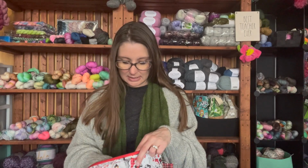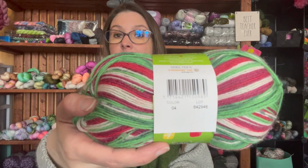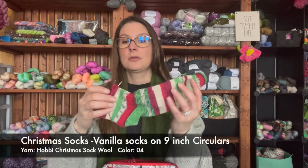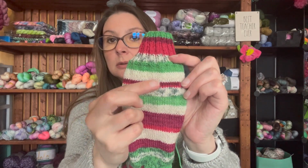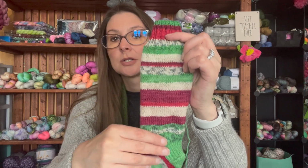And then I cast on a pair of Christmas socks. I bought this yarn last year and didn't get to work with it. It was on sale last year. I bought this Hobbi yarn, and this one is the color 4. And I've made it through the heel on this one. I was working away, and about here in the red section there was a knot, and the colors changed.